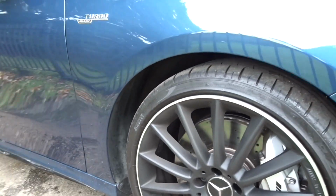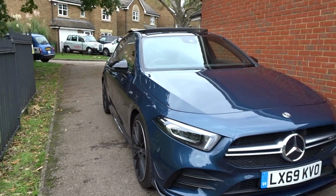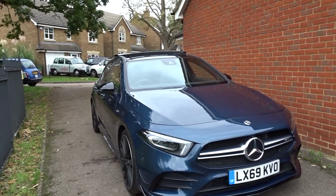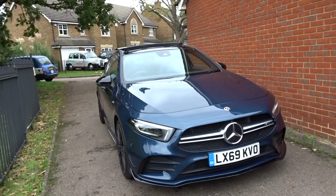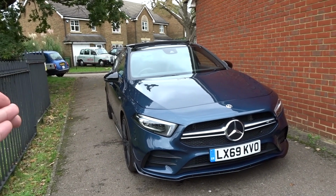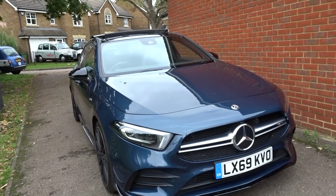I mean, it does need it, because this car does shift. I've driven an S3 and an A35, and off the line, the S3 is probably a bit quicker than this. I've done a few launch controls against an A35 before, in my old S3, and the S3 just nipped it in the bud ever so slightly.